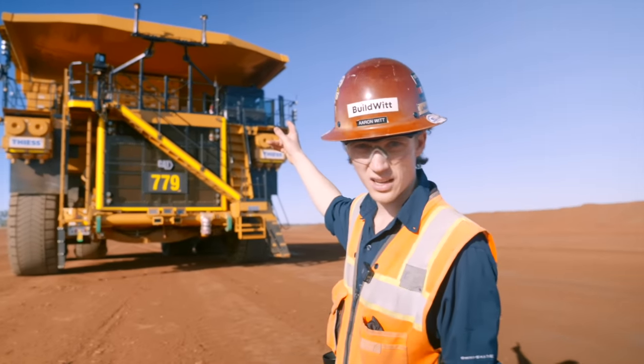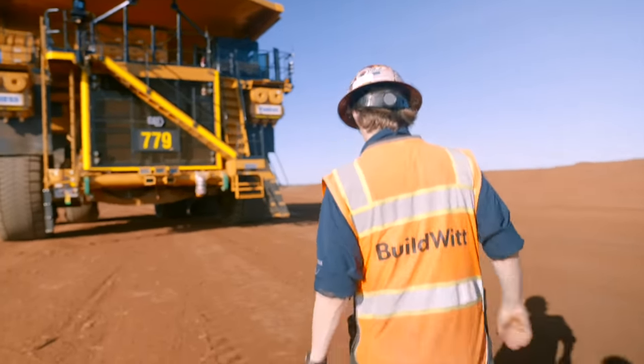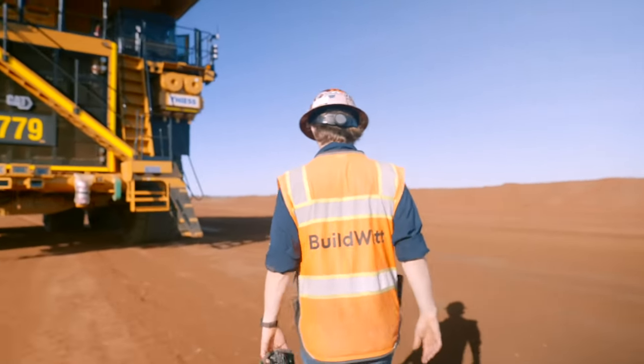Do you want to go up on the truck? I do. Okay. Let's go up on the truck while they're getting it dialed in. Can we?